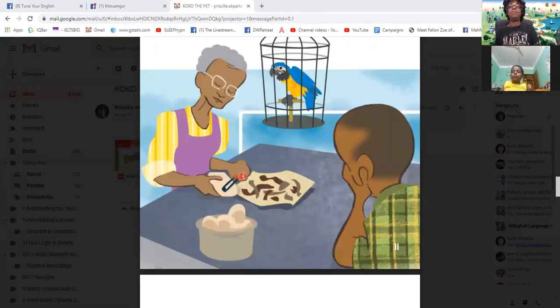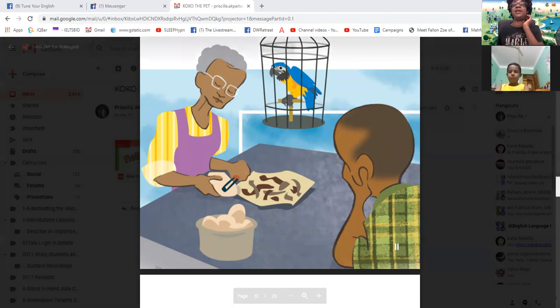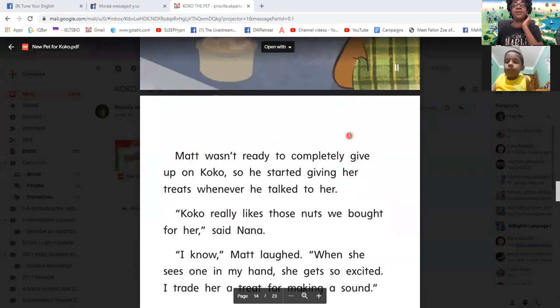So do you think Matt wants Koko to start speaking? Yeah. Matt wants Koko to start speaking. Actually, parrots don't speak. They copy. They repeat. So when the parrot is repeating, isn't he speaking? Yes, a parrot can speak, but we could say that they only think of words that they've heard.